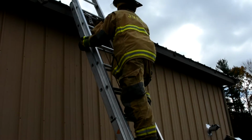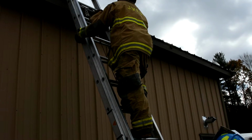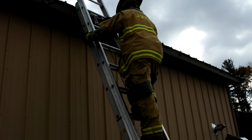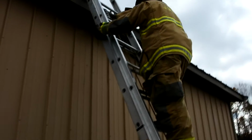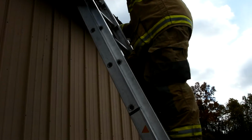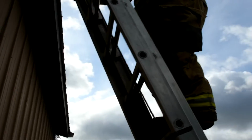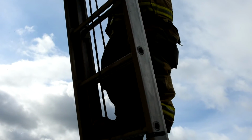We have one more part of the safety part of ladders: we're going to have Firefighter Higgins do a leg lock for us, okay? If you do not have a ladder belt or some type of pompier hook to tie onto the rung, you use a leg lock, all right? And the general rule with leg lock is you want to go 1 rung above where you're going to be working, all right? So Firefighter Higgins has reached the area where he wants to work.